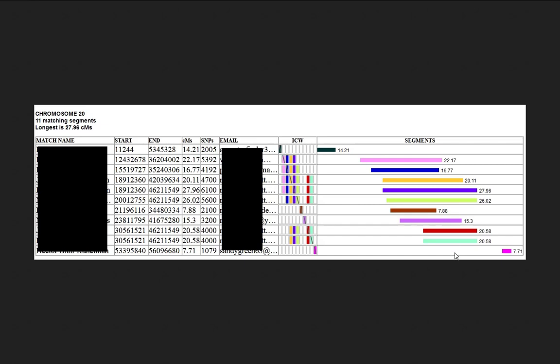Then there's a whole bunch of people who match me on overlapping parts of chromosome 20. And then there's another gap where nobody matches me, and then there's a 7 centimorgan match at the extreme upper end of chromosome 20. But the nice thing about this group in the middle, it shows which of them match each other. So does the row match the column? Everybody along the diagonal matches themselves.